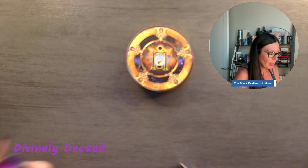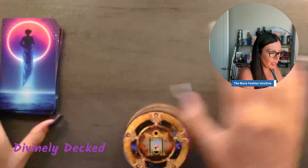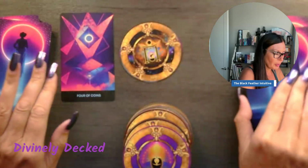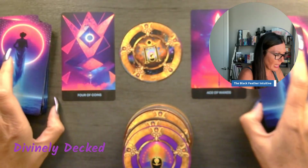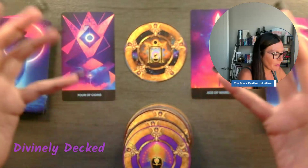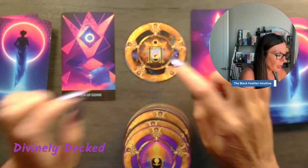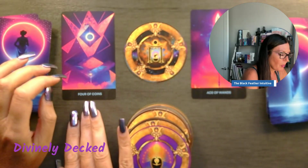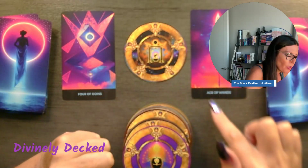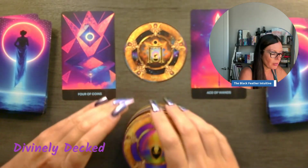So if I'm pulling a card here, let's just see what transpires. So we're pulling the Temple card, and I'm pulling the Four of Coins and the Ace of Wands. So we can see here, if Temple is at the center of it, my body is my temple. The ritual, the research, the coming into myself, coming into my soul flame. The Four of Coins wants to protect this. There's some protection that's happening, but there's also something new on the horizon. There's an inspired action that is required around me stepping into that temple space.